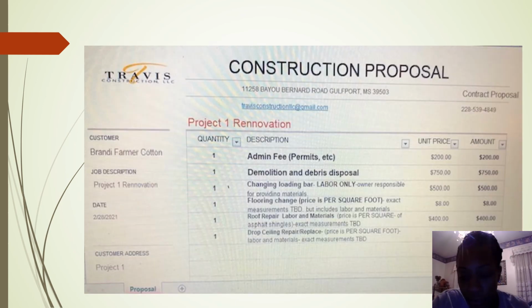So I did reach out to 3 contractors. One talked to me, said he's gonna call me back. I told him what I was doing, and he said he was gonna call me back, but he never did, which was Mac. Then I got in touch with another contractor. He said he retired and he couldn't really give me good numbers because numbers and pricing have changed over the years. And third, I talked to Travis. He was Travis Construction, and they did write me up a proposal.